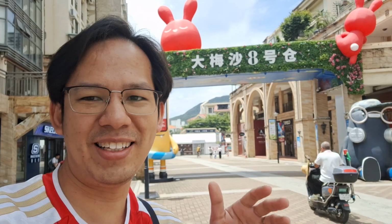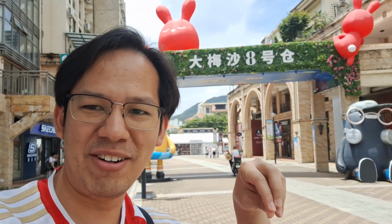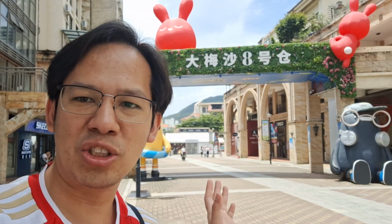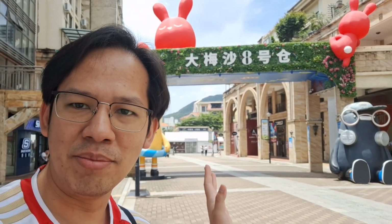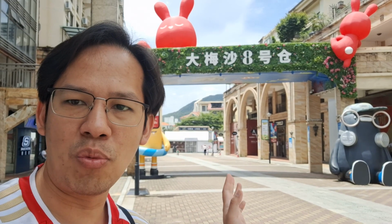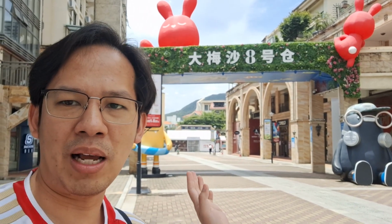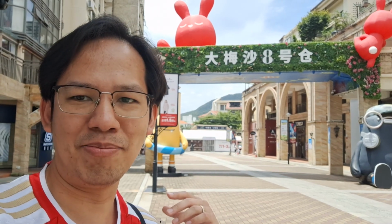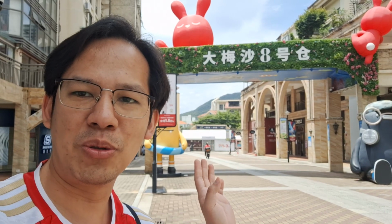We cannot always stay inside the small little area in Shenzhen, so we decided to come. It's actually a shopping street. I think there will be a lot of warehouse shops with all the very cheap stuff here. I don't think it'll be cheaper than buying online in Taobao, but we'll still walk around and then also maybe have lunch here. And let's go.